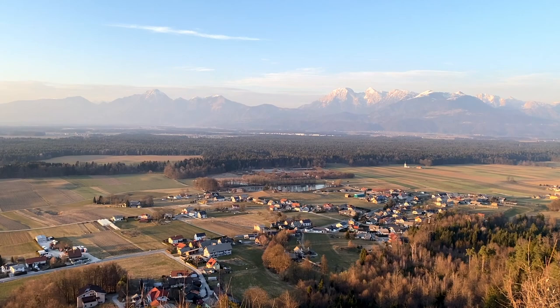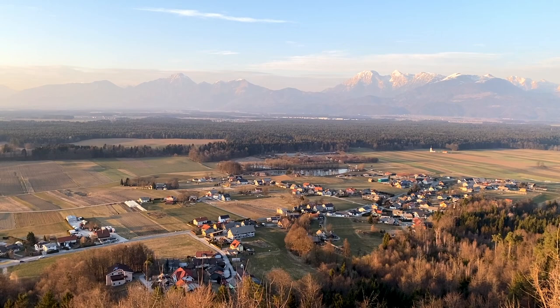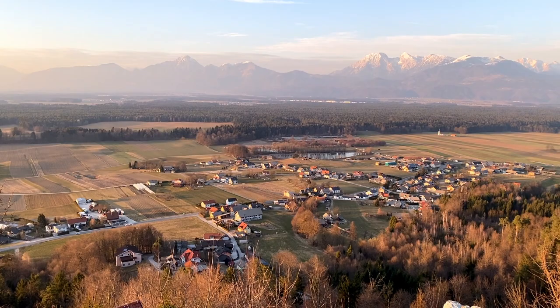This view from here is spectacular. It's not such a clear day today, it's a bit hazy, but check out the B-roll from 2 weeks ago when I came up here, when it was much clearer and it was a beautiful, beautiful evening. So check that out now.